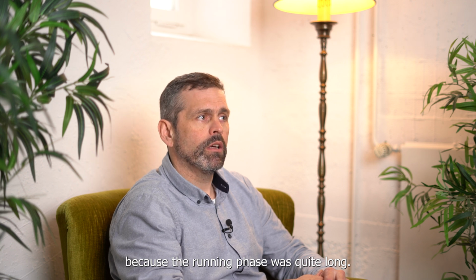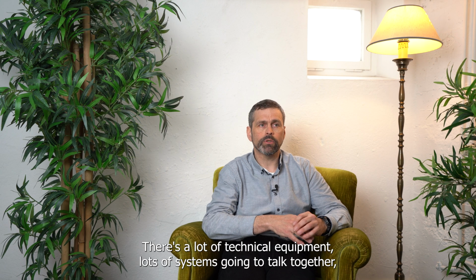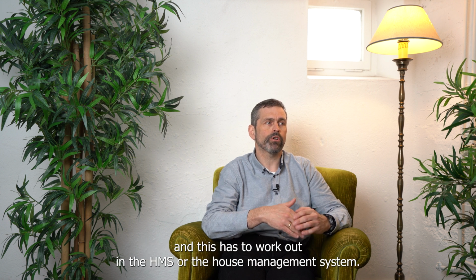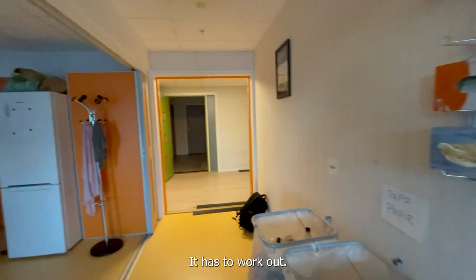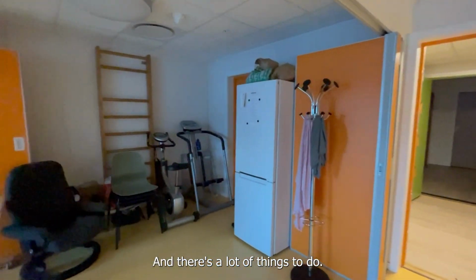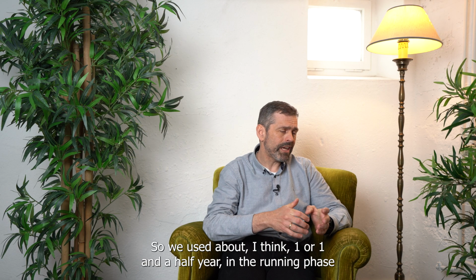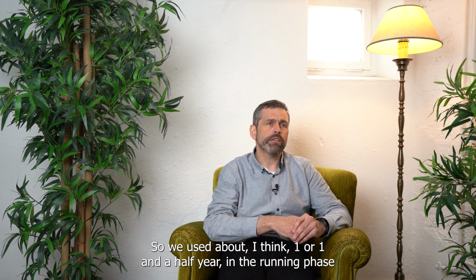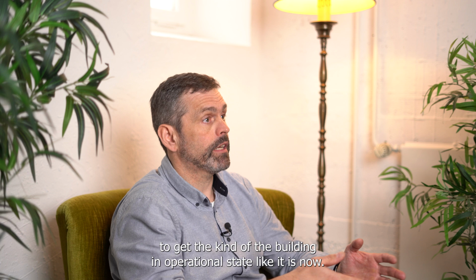because the run-in phase was quite long. There's a lot of technical equipment, lots of systems going to talk together, and this has to work out in the HMS, or the house management system. It has to work out. And there's a lot of things to do. So we used about, I think, 1 or 1.5 years in the run-in phase to get the building in operational state like it is now.